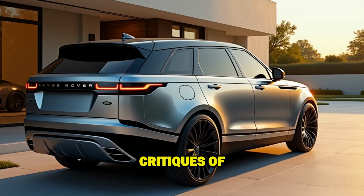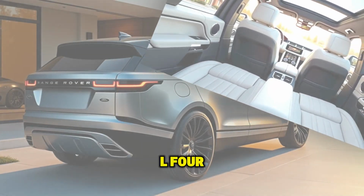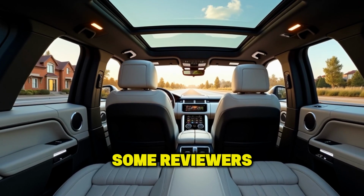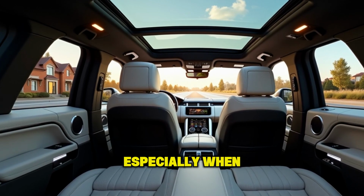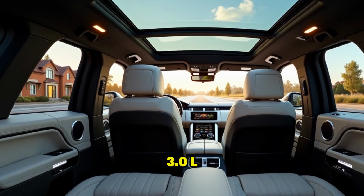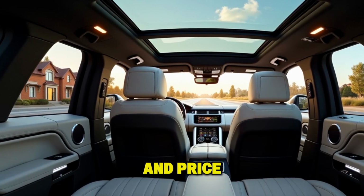One of the common critiques of the Velar, especially in its base engine form, is that the 2.0L four-cylinder, while competent, can feel underwhelming when asked to accelerate aggressively or carry heavy loads. Some reviewers found it lacks the punch expected in this luxury class, especially when compared to rivals offering more powerful base engines or turbocharged sixes. The transition to the 3.0L variant addresses that, but at the cost of higher fuel consumption and price.